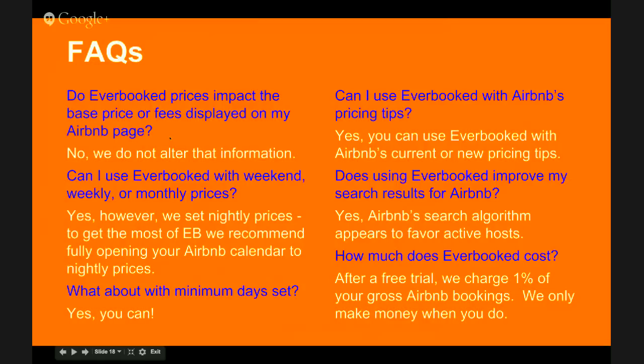So the answer to that is no, we don't affect those items. Can I use Everbooked with weekend, weekly, or monthly prices? Yes, you can. However, we set nightly prices. So to get the most out of Everbooked, we recommend that you fully open your Airbnb calendar to nightly prices.